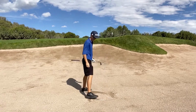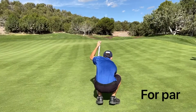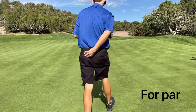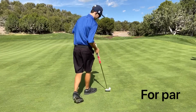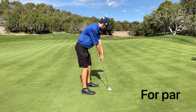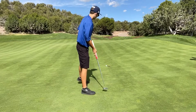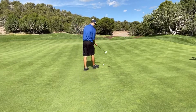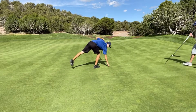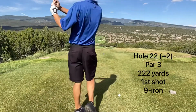Unfortunately, it did check up a little quicker than I thought it would, so I still have about an 8-footer here for my par. And this putt has a lot of break, right to left. You're going to see I play this ball pretty far right and it just snaps left. So another bogey there. A little unfortunate, after not a bad drive, I kind of messed it up after that.